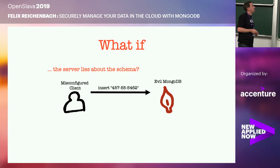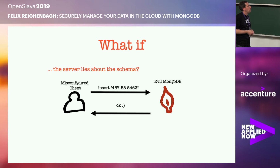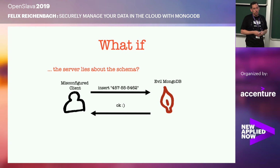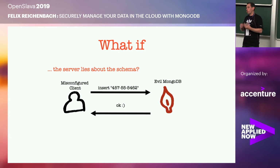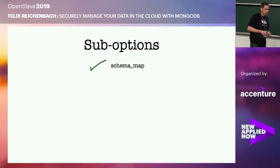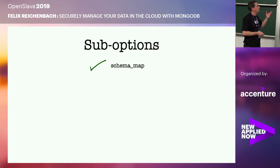So a misconfigured client, even MongoDB, that would still work if you don't have that thing configured. The single source of truth is really the client. The schema you specify on the client side, which will tell which fields will be encrypted with what kind of key. So let's go through the different options. This was option 1.